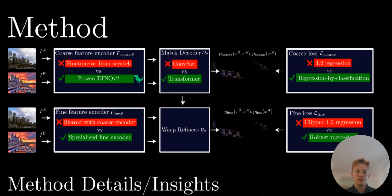Dense matching involves estimating a matching coordinate in every pixel, called a warp, as well as a confidence for the match. We follow the standard approach, which is to estimate a coarse warp from coarse features, followed by refining the warp with fine features. Starting from the top left, coarse features are extracted for both images, and matches are somehow encoded, for example as a correlation volume. These are decoded into an initial coarse warp, which is then refined using fine features. All this is trained using matching losses, where we compare the predicted warp and confidence to some ground truth warp and confidence. Typically, this ground truth comes from multi-view stereo.